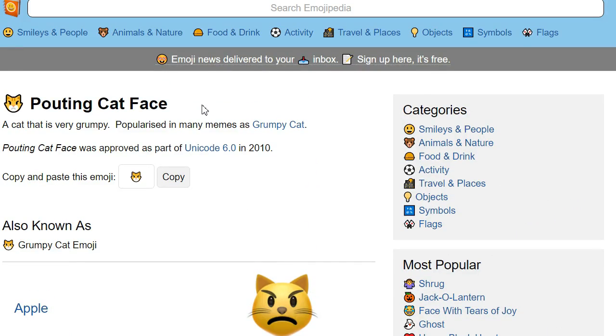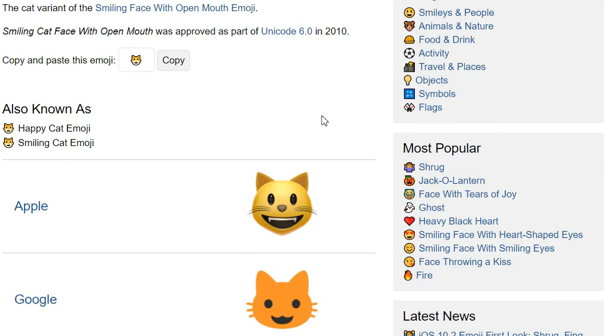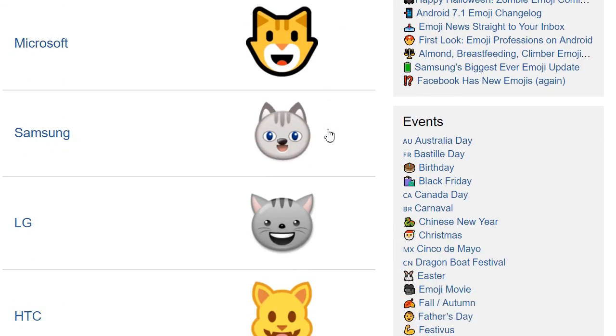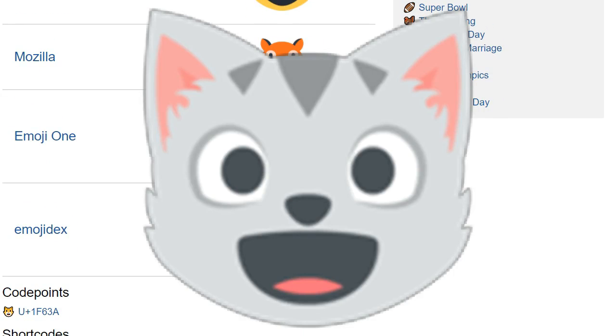Emoji are a useful way to express how you feel. Here's a smiling cat with open mouth, which is totally a face that cats do. It's impressive how uncat-like some of these are. It's impressive that uncat-like is a word. Emoji One win this one by designing an anime mascot.